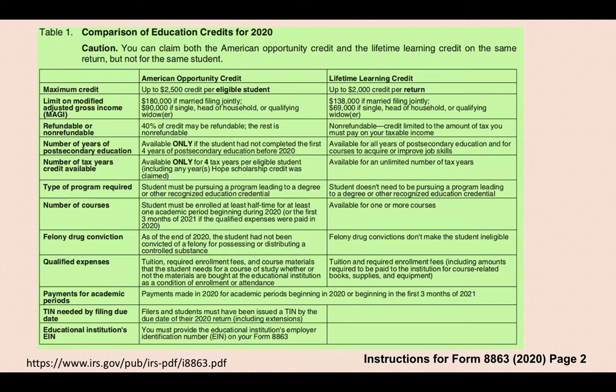You can have one kid claim the Lifetime Learning Credit, and the other one claim the American Opportunity Credit. So, yeah, just be careful. Or you can just claim the American Opportunity Credit for both of the kids. Then let's compare them, okay?